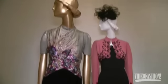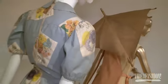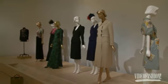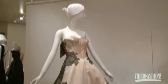And the works of Elsa Schiaparelli, who was the great artist and dressmaker associated with the Surrealist movement in the 1930s and 40s. So those are the sections. Then works by the great American couturier Charles James, who has sort of cult status in the fashion world because of his wonderfully sculptural and unusual designs.